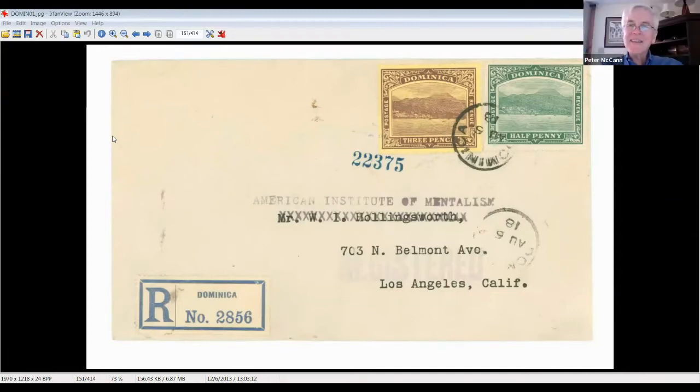Oh, look at that. This is my philately and international mail order fraud collection. Yes, I've seen some of that. That's wonderful. Professor A. Victor Segno in the American Institute of Mentalism in California from Dominica. I have about 800 fraud covers now in 4 fraudsters, and this is the only Dominica cover. But I did get one, so yeah. And it's registered. It's the right rate. Yeah, that's good.